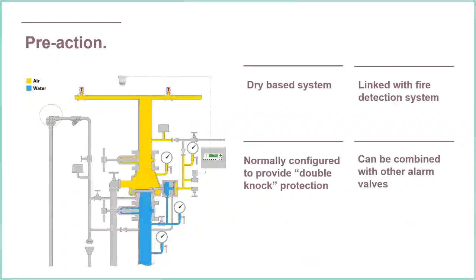Right, pre-action systems, starting to get a bit more interesting now. This is why I said a wet system is preferred, because it's the most reliable. When I said reliable, I suppose I meant simple, i.e. the more stuff you put in, the more valves and controls, the more things you've got, the more likelihood something's going to go wrong. So the simpler the better. A wet system is the most simple design, and therefore arguably the most reliable.